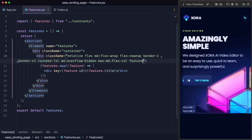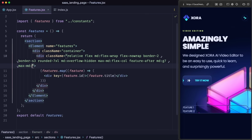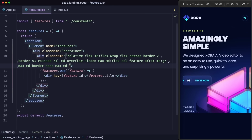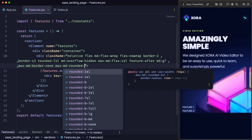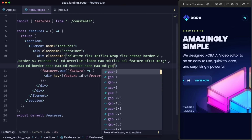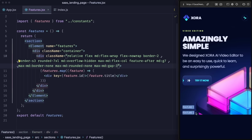We can do a feature-after, so we're using an after thing right here to apply something after this container of features. On medium devices, we can do a gradient of 7. On max medium devices, we can do a border of none. And on max medium devices, we can do rounded-none because they'll be showing one below another. We don't have to apply rounded corners to the entire container. And on max medium devices, we can set the gap of 3 in between the elements. And now we can see them nicely one below another.